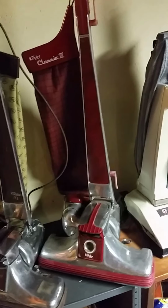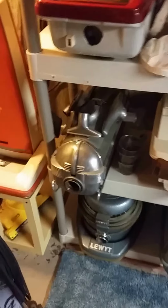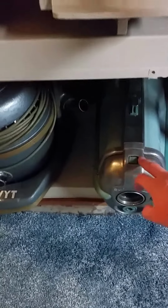We have 2 cats. Classic Omega, Classic 3, Rainbows, Tradition, box of attachments for the Rainbow, Hoover Spirit, Filter Queen. This is another Kenmore I got. I actually got this one off Craigslist. I got the Lewyt as well from Michael Turner for 100% free. Absolutely gorgeous machine. Just need a hose and some wands for it. Model 30. Model G, got that off Craigslist for a really good deal.